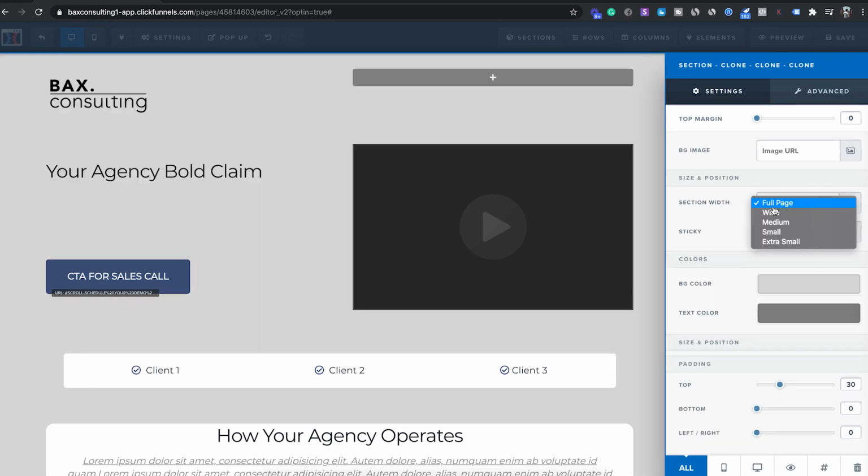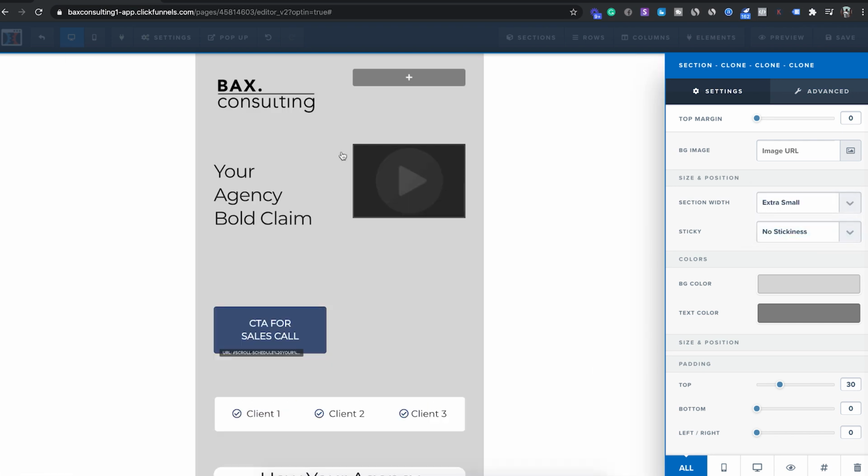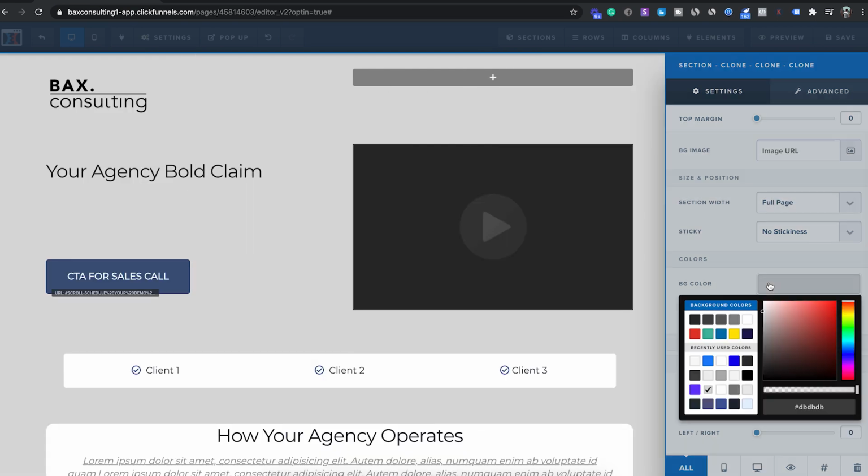Then you've got section width. Again, this is where you can go full page, you can go wide, or you can go extra small, and you can see that consequently having the effect here. But I like full page always. You can change the color of it, right?